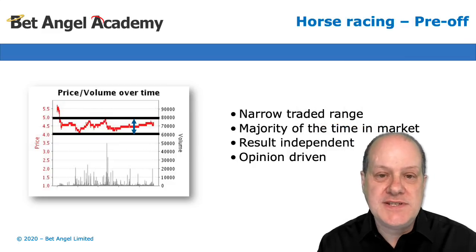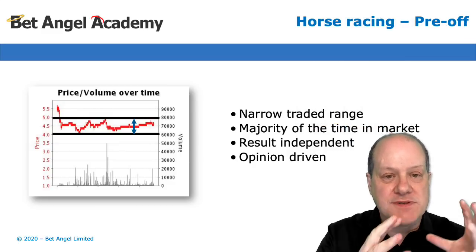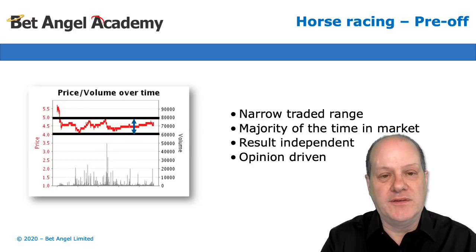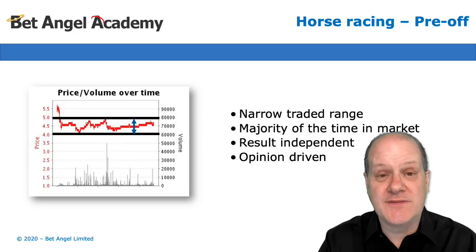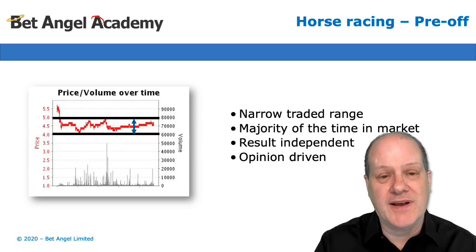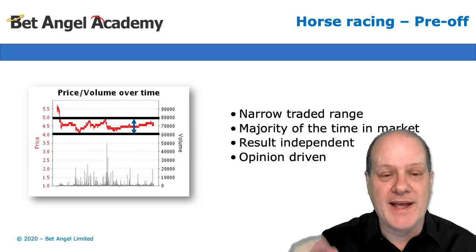So let's get into some nitty-gritty here in terms of the differences between pre-off and in-play. And I'm going to start with an example on horse racing. So when you're actively trading a horse racing market, what you will find is that pre-off, the market tends to work within a narrow band.